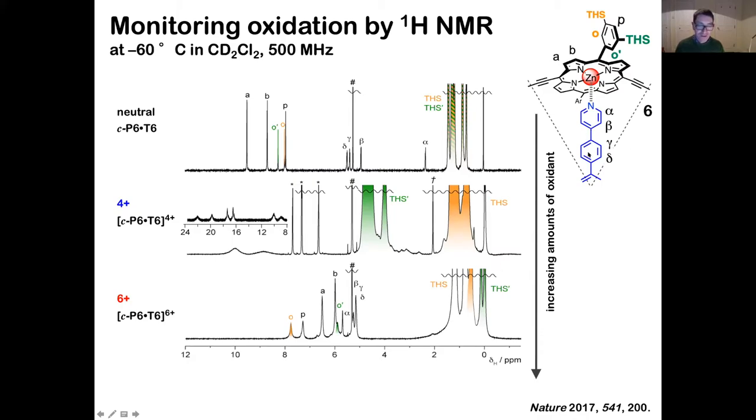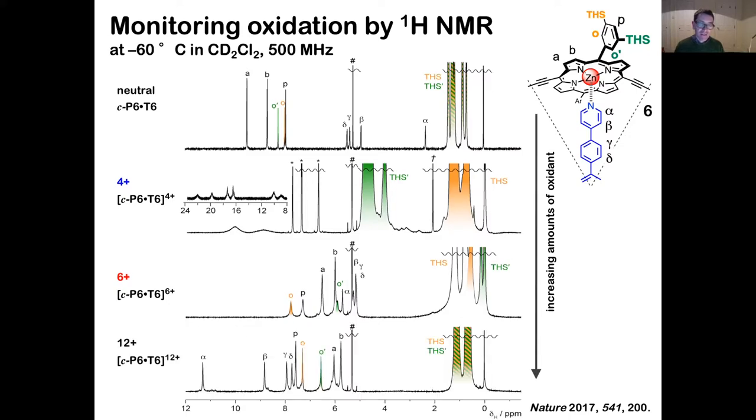And you can carry on to the 12+. In the 12+, we no longer have a global ring current. The trihexoxysilyls are coincident, but now every individual porphyrin is in its 2+ oxidation state and is strongly anti-aromatic. And that's why the alpha pyridine proton is deshielded up at 11.5 ppm. So just by changing the number of electrons in these nanorings, we can establish global ring currents around the whole perimeter and change their direction by changing the charge.